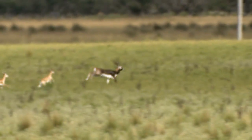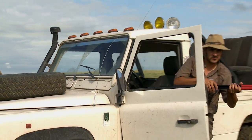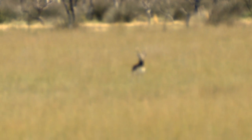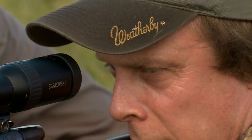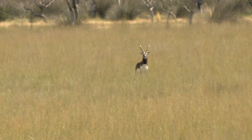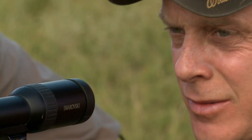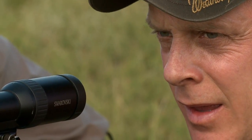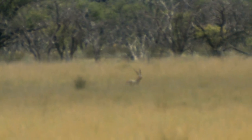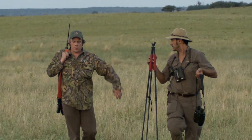He's twisty on both sides. That's a good one, eh? That's a very good one. And he has 3.5 curls. Now he's gone, eh? When you look at him from the front, you see the curls better.